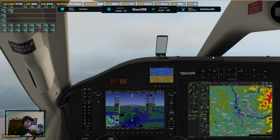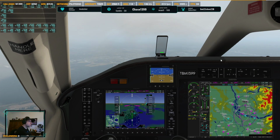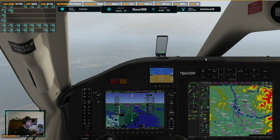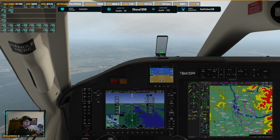Pearson Field is 119.0. Climbing through 6,000. Not 2.0. Pearson Field, TBM9 on a 5-mile final, runway 8 on the LDA approach, Pearson Field.